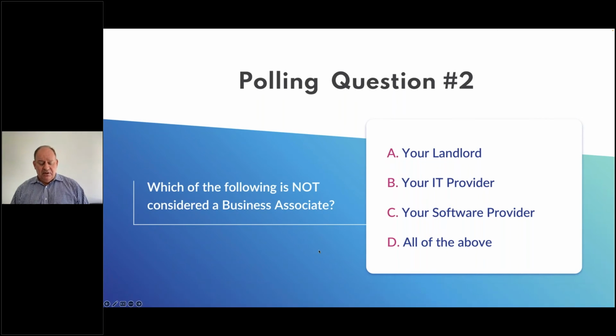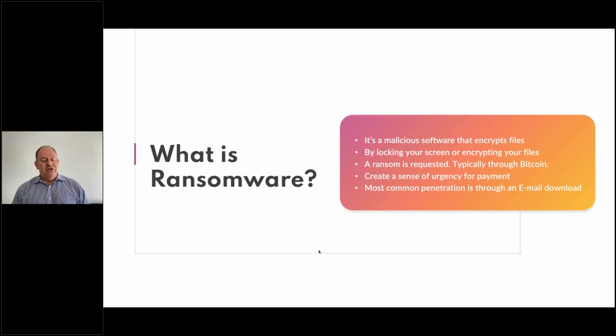So next topic is going to be ransomware. This is a big one, and we see this all the time. And I'm sure you already are aware of this, but I'm going to go over it pretty quickly. It's malicious software that encrypts your files. It locks your screen, and then they ask for a ransom. Historically, the ransoms were just for you to get back into your system. They lock you out and say, pay us to get back in. You have to pay them through Bitcoin because Bitcoin's anonymous. Probably one of the number one uses of Bitcoin is paying a ransom. And they create a sense of urgency.